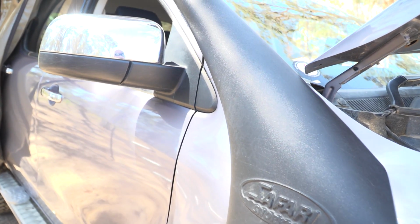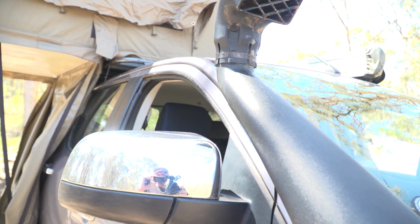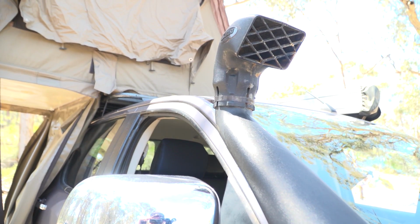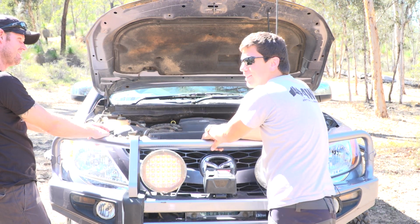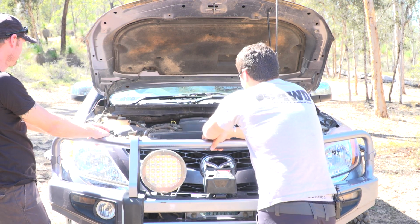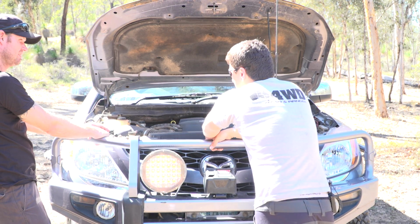Snorkel, it was fitted by a friend. Great, because I got to see the whole process. Pretty scary watching the hole saw go into the side of your car for the first time. Yeah, and that was the whole reason, because I didn't want to make a hole in my car. So you blame your mate if you stuffed it up. I blame my mate, but he's been fitting four-wheel drive accessories for a while, so he knows what he's doing.